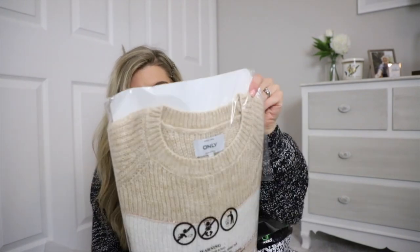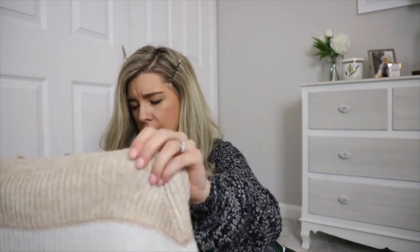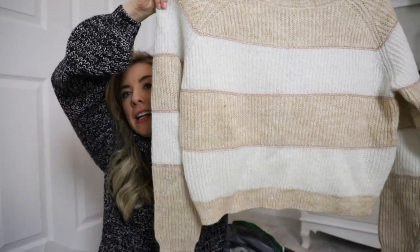And then I got this jumper, which, I don't remember ordering this. The one I ordered had green on it. Let's have a look. Right, so I'm almost 100% sure I didn't order this. If the jumper I'm thinking of comes out, then maybe I did. But I don't remember ordering this jumper. I mean, it's really cute.